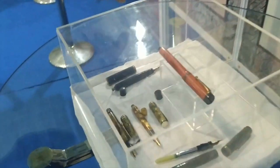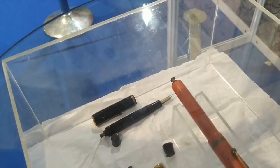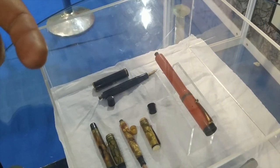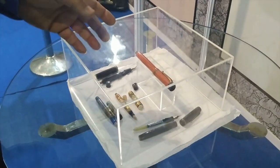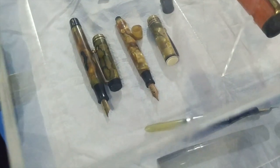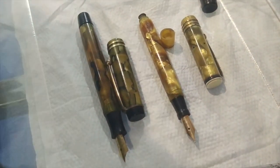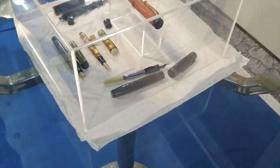These are called button filling systems. Here you can see there is a small protruding thing, which is basically a piston which you press, and that compresses the sac within, and it works on the back system. And then here you can see a small tube protruding from this one. These are the bulb filling system, or balloon filling system, where you just press the rubber tube and it purges the air inside and receives the fluid, that is, ink.